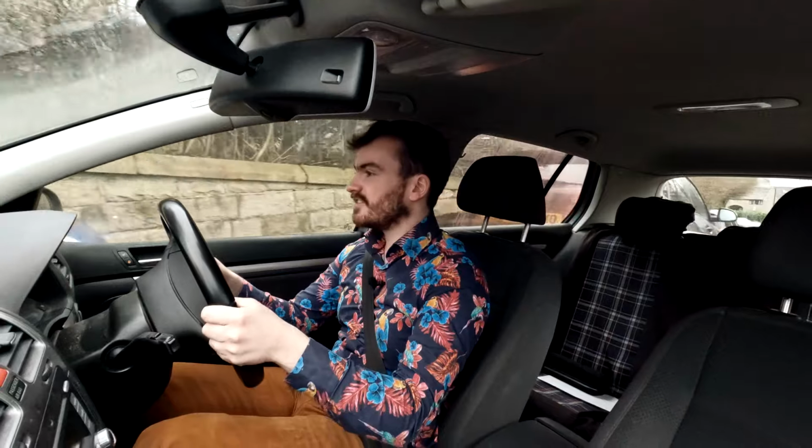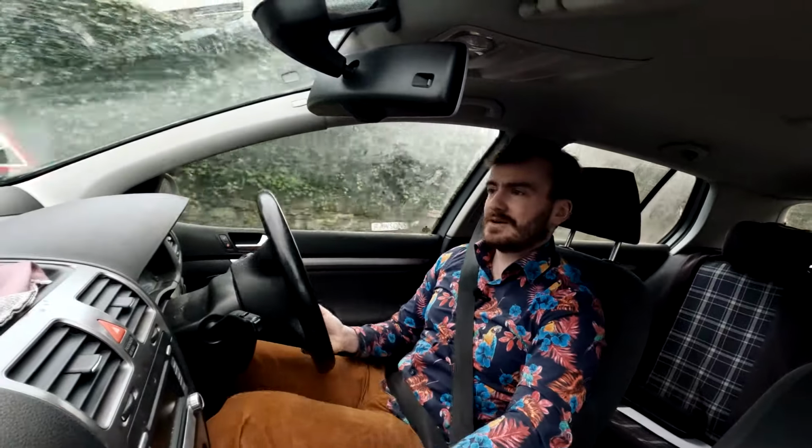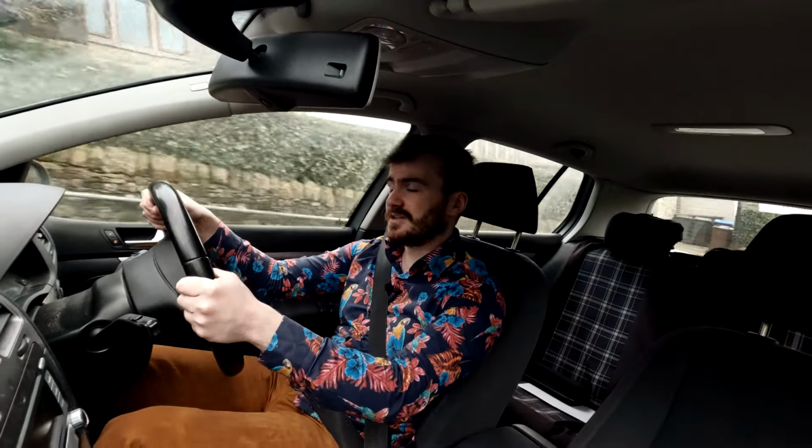We are currently driving up the rake for some reason. I'm not entirely sure why I decided to go this way, but this is an immensely steep hill. Oh my God, that's narrow. It's a 25% hill, a 25% gradient. My uncle, the absolute mad lad, somehow managed to cycle up this. I tried walking up this and it was absolutely horrible.